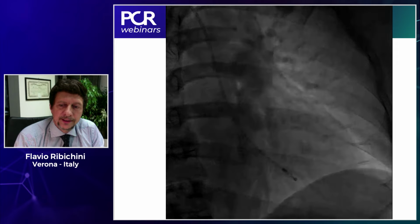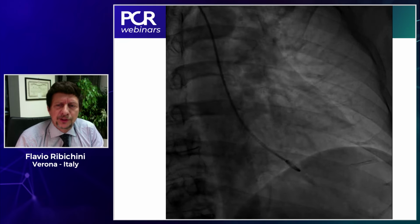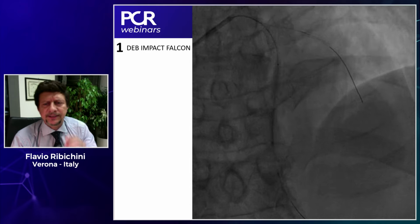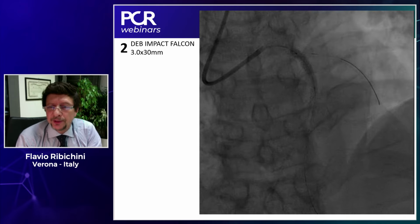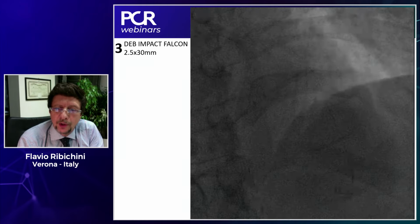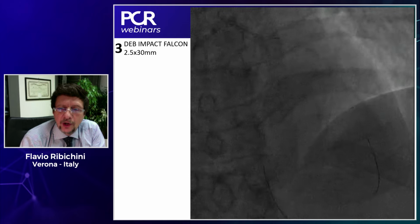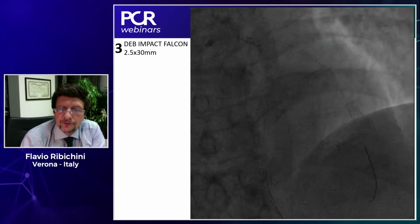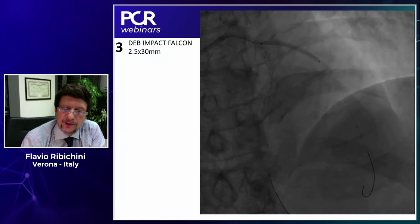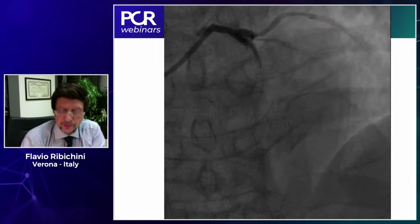So this time, what I did was again checking, this is a brutal test, I agree, but it's on the table, the LV function was preserved, the anterior wall was just hypokinetic, and this time it's an extensive treatment with the release of paclitaxel with the old Impact Falcon in all the distal and mid LAD, and also in the diagonal going through the wires of the stents on the LAD and treating the in-stent restenosis of the site of the Xience and the proximal LAD. The patient was discharged.